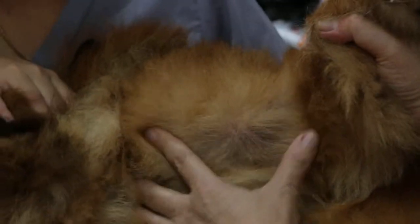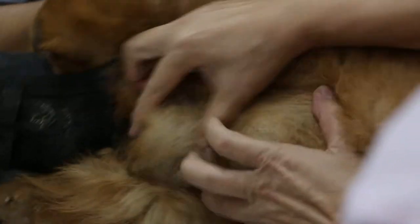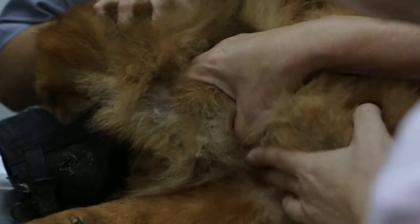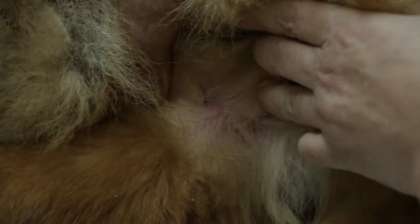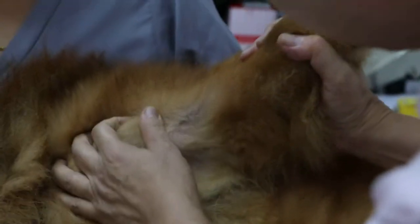armpit here. You can see armpit here. Then the neck is black already, due to scratching, and then you have this armpit also. Then all inflammation, elbow. Inflammation here. And elbow here, inflammation.